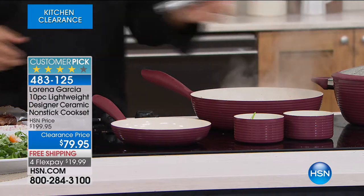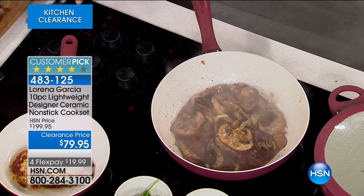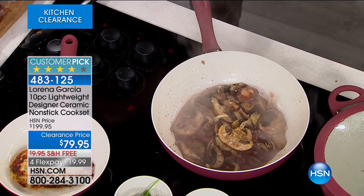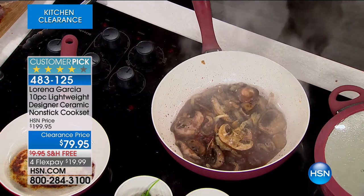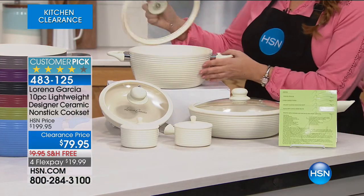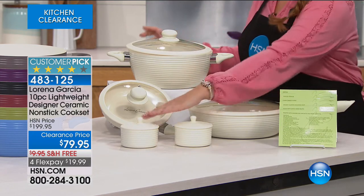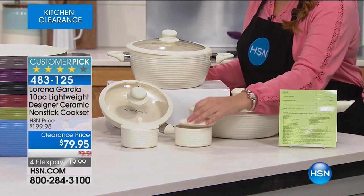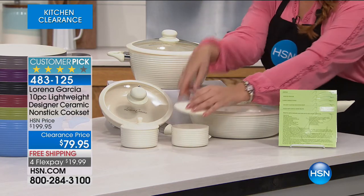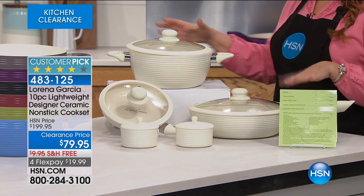And here's the cream set, by the way. Did we show you this cream? I think, is that available still, Dan? The cream? Because we have the whole set out in cream here, so you can see everything that you're getting. It's great colors. So this is the beautiful cream. So each piece, the 4-quart, the 8-inch, the 11-inch, and then the two ramekins, everything has a lid. These are ceramic lids. The ramekins without the lids can go in the oven. Everything else is stovetop. And then you get 6 recipes and you're good to go.